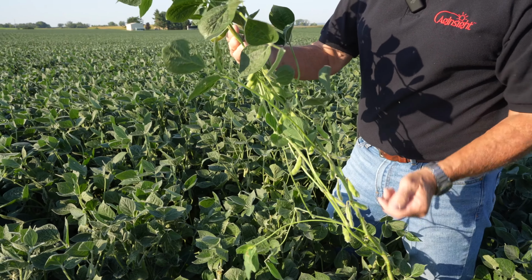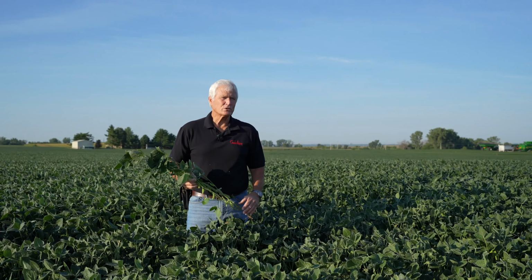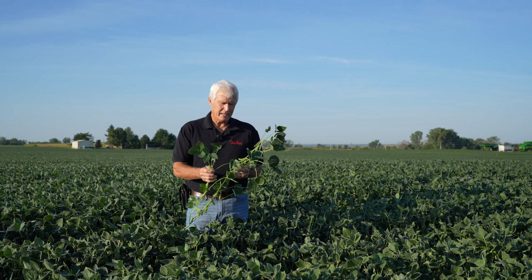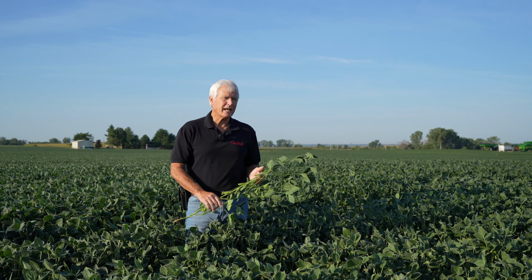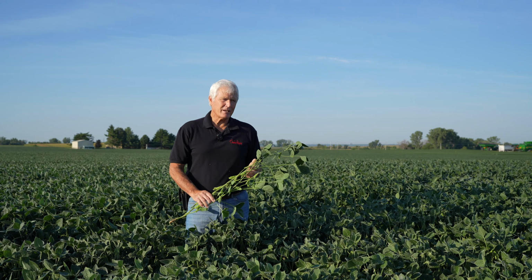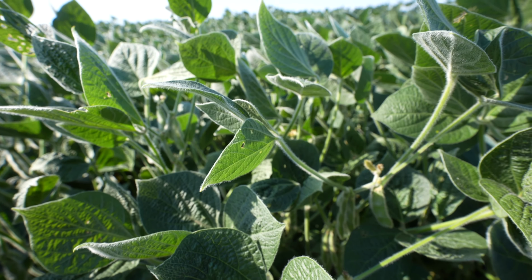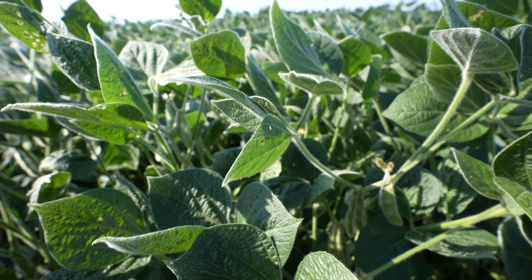It's amazing how the crop can respond overnight. When it cools down, the crop looks good, still looks green and healthy. What we see later in the afternoon, even in the mid to upper 80s, the crop is showing some stress, and especially if the soils are a little lighter, they are showing up.